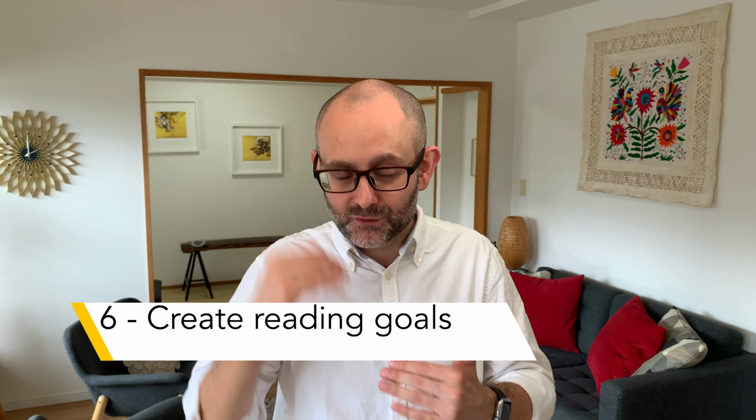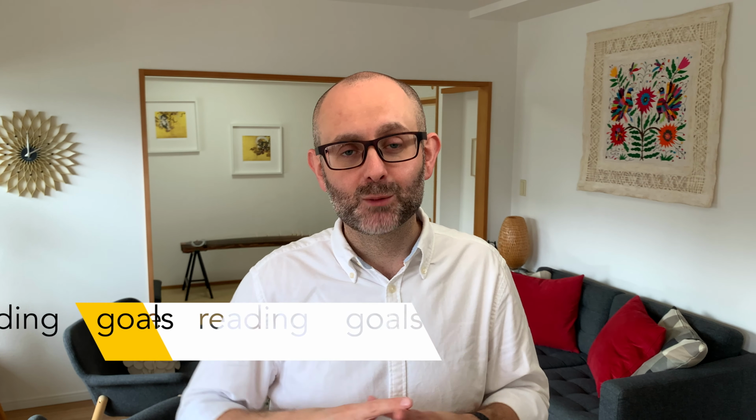The last point, number 6, that I want to mention here is create goals for yourself. If you're new to reading in your free time, give yourself a challenge. I think a 30-day challenge is a really nice challenge for reading. Say to yourself, I'm going to read for 20 minutes every day for 30 days. Get your calendar and mark it. You know, every day that you do your reading, put a little X on the calendar to show you that you have read that day. And try to do it every single day.